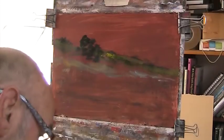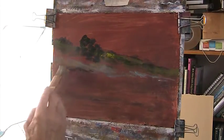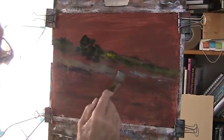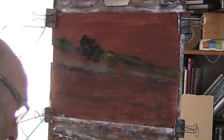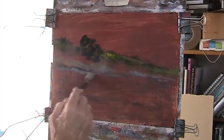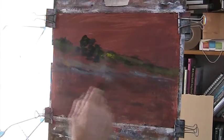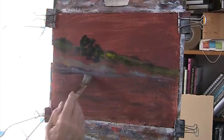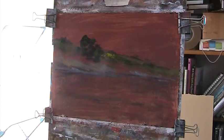Right, let's get some dark in there now. Bit of burnt umber, bit of blue maybe, bit of black if you like. Just put this shoreline or the cliff line in here. Might come down a bit lower than that, but I want it to contrast with the lighter sand. Right, let's see. I'm going to bring that down a little bit and just going up here. Okay, that'll do. That's a start.